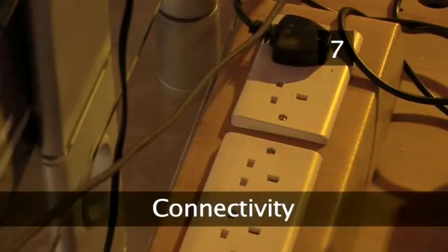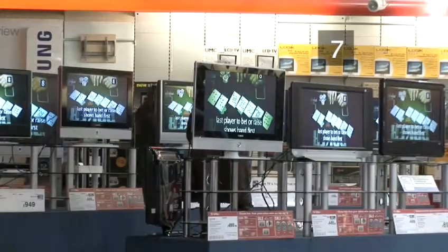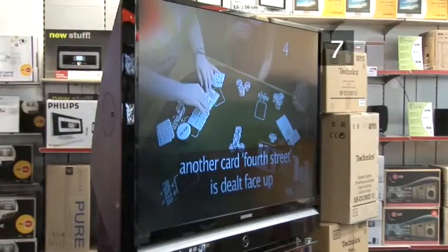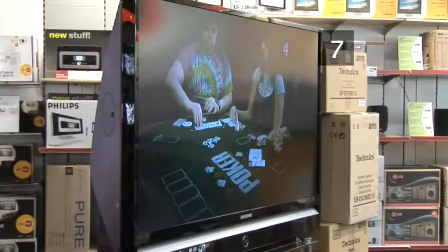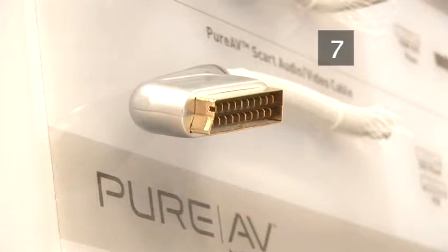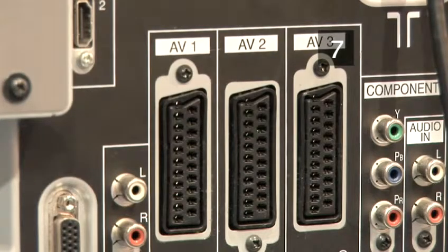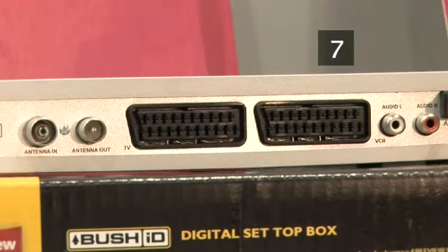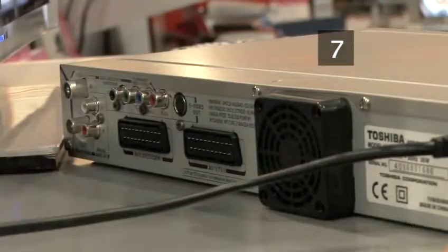Step 7. Connectivity. To fully integrate your TV with all your home entertainment equipment, you will need a good number and array of sockets on your TV. Among the most important are SCART. SCART sockets are the best way to connect traditional DVD players, games consoles, and digital boxes to your TV. Work out what you're going to be attaching to the TV, and then make sure your set has enough of these sockets to do everything you need.